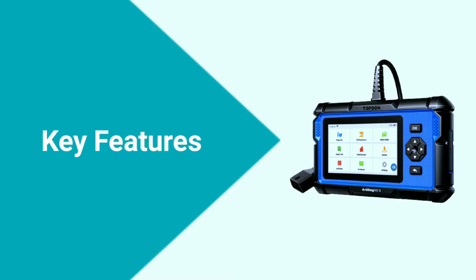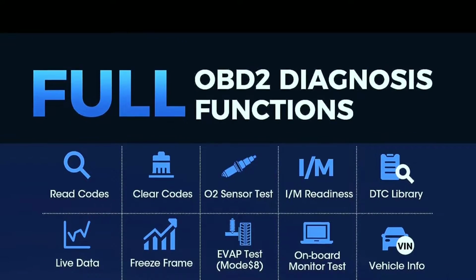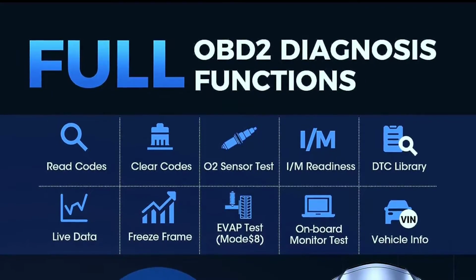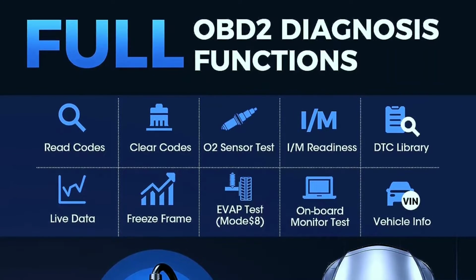Now, let's delve into the standout features that make the AD600S a standout in the OBD2 scanner market. Full OBD2 function: the AD600S covers all the basics: reading and clearing trouble codes, viewing live data, and conducting component tests. It's your go-to tool for routine diagnostics, offering a comprehensive view of your vehicle's health.